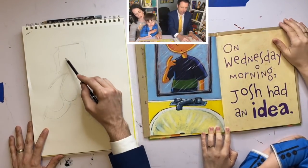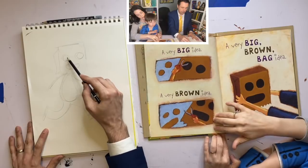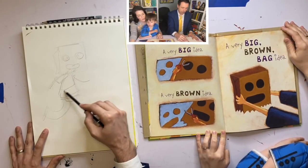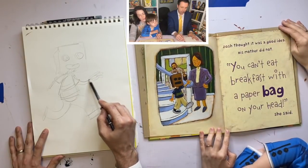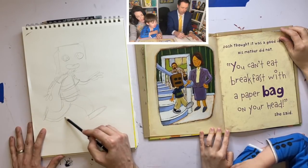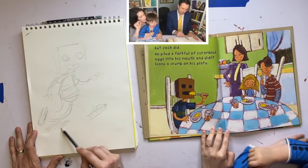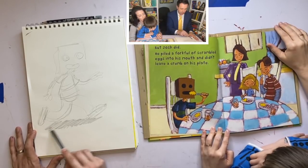On Wednesday morning, Josh had an idea. A very big idea. A very brown idea. A very big, brown bag idea. Josh thought it was a good idea. His mother did not. You can't eat breakfast with a paper bag on your head, she said. What Josh did? He piled a forkful of scrambled eggs into his mouth and didn't leave a crumb on his plate.